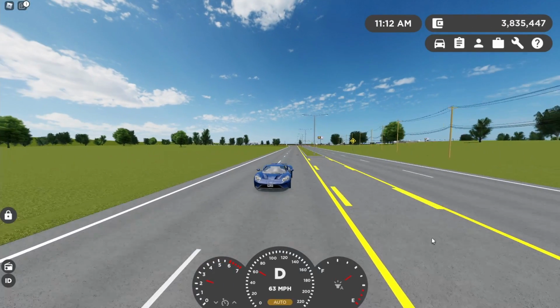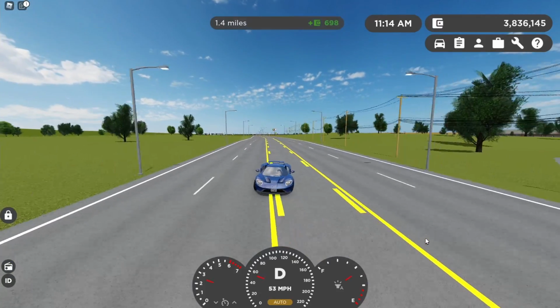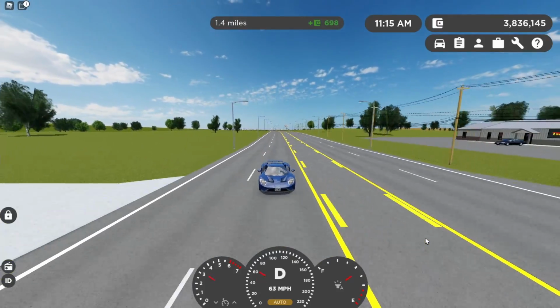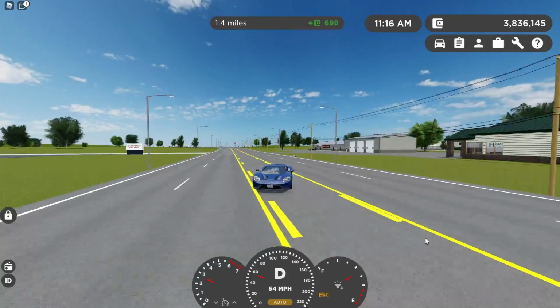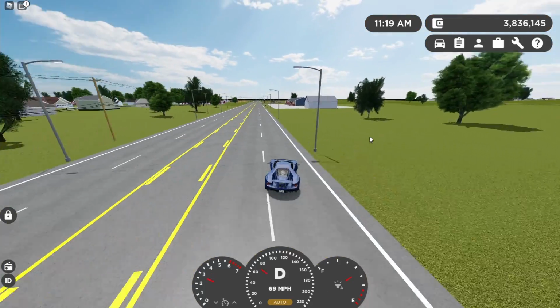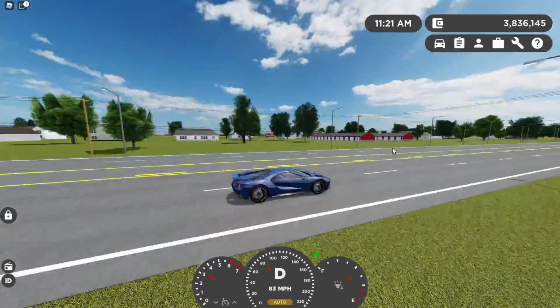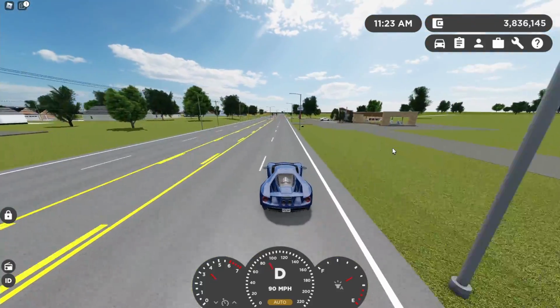So what is this thing actually like to drive? Well, it is very nice for cornering. It actually feels like a race car even when you get to the top speed. It is awesome feeling for that cornering there, and I just feel like it's a really nice car to actually drive around, aside from maybe the blinkers, which are a little bit plainer than I might like.